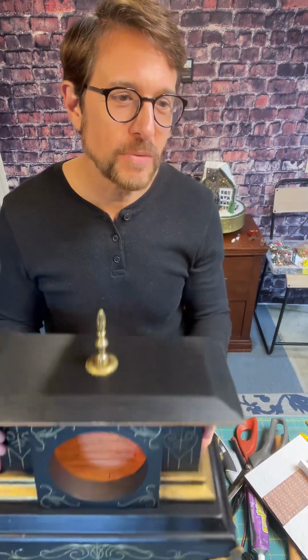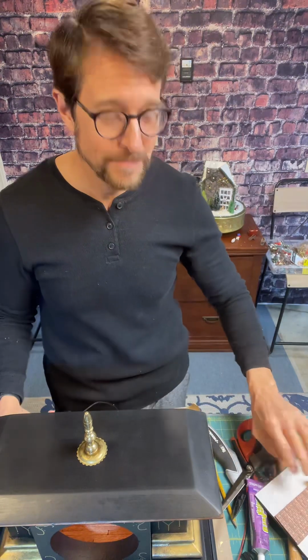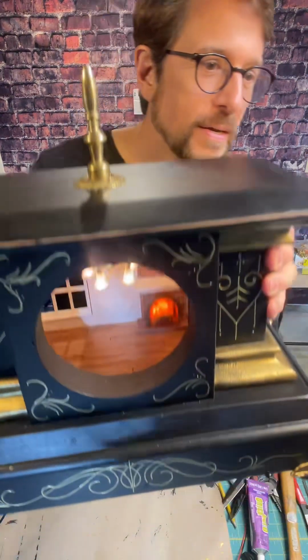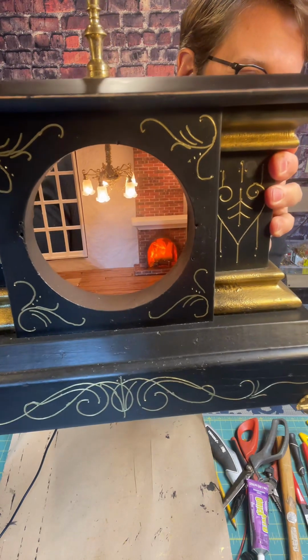Guys, Antwerp, if you're still around, this is what I'm working on. This is it. I'm going to put the back on it one more time. And there it is. So that's where we're going. And we'll be working on this again.